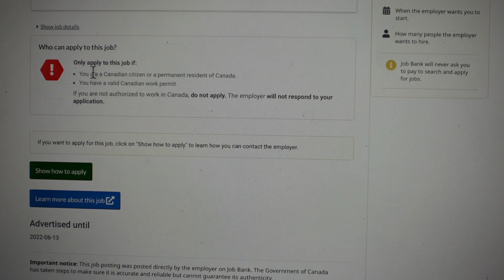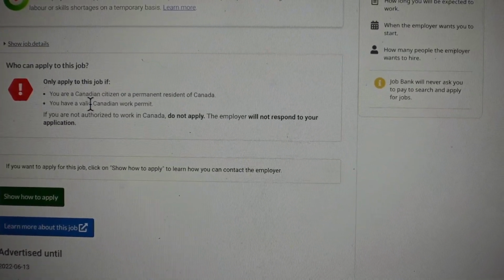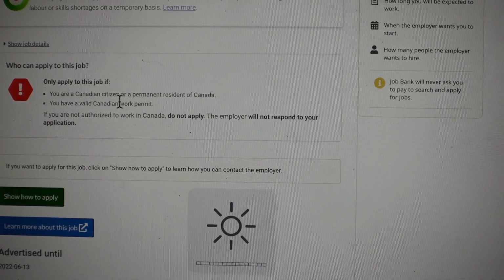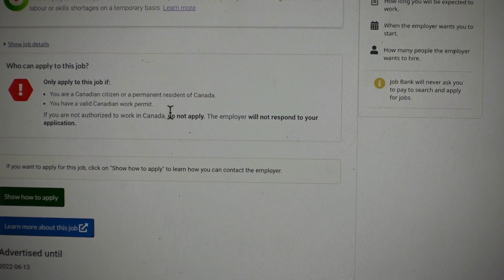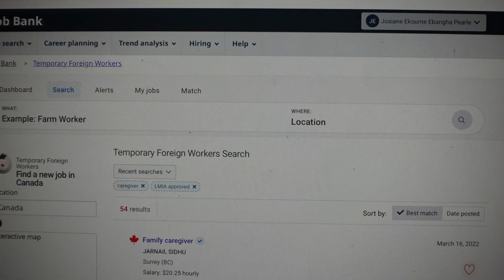So this is what I want us to see. Who can apply to this job? If you are a Canadian citizen, a permanent resident of Canada, or you have a valid Canadian work permit. So here already, from this employer, we see that if you don't have a valid work permit, you cannot work for him. So you cannot apply for this job from out of Canada.